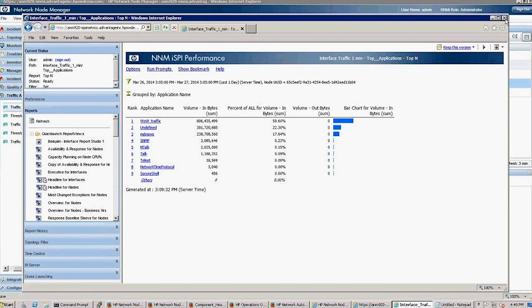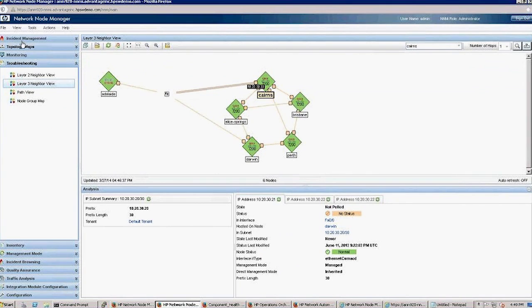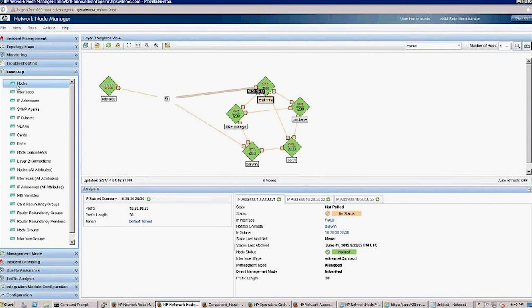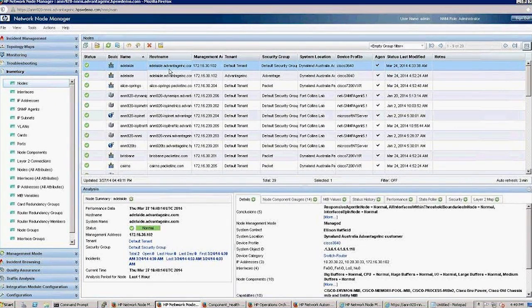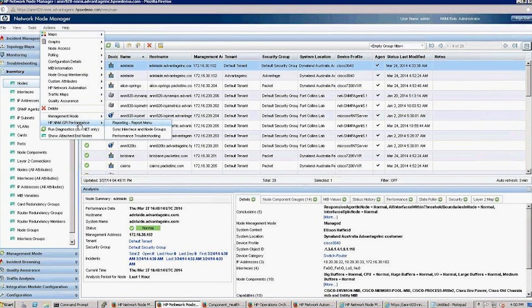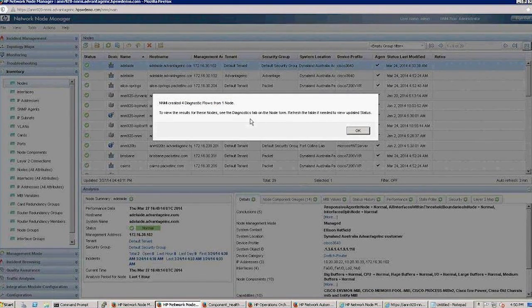So that's really the NetFlow perspective of using NNMI with the smart plugin traffic in order to report that. One of the other key components, if we go back to our main console, is diagnostics. Based on your troubleshooting steps that are most commonly used in terms of troubleshooting issues, you can create a flow or a workflow of those troubleshooting steps, and you can then just click on diagnostics to run those flows in order to capture what exactly is going on with that particular node.